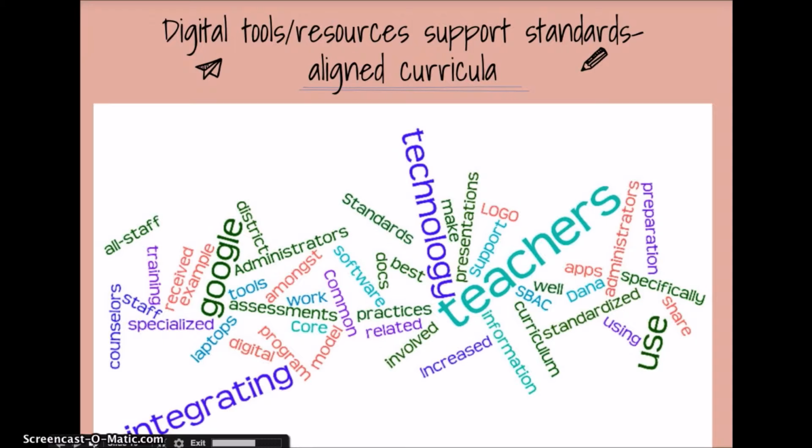Let's talk about the digital tools, the resources that support standards-aligned curriculum here at Dana. Teachers at Dana do model best practices, and specifically, I'm thinking of the teachers who have been involved in the LOGO program for the last several years, because they've received specialized training on integrating technology into the curriculum.